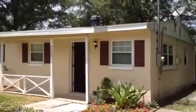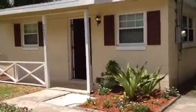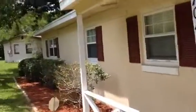Hey, John here at 7047 Red Robin for a final walkthrough. We finished everything up on this property turn. Just to recap on what we did, we cleaned up the yard, spruced up the landscaping in front.